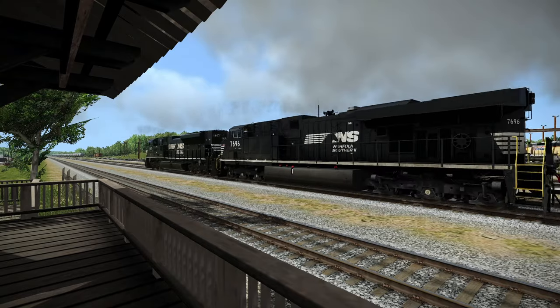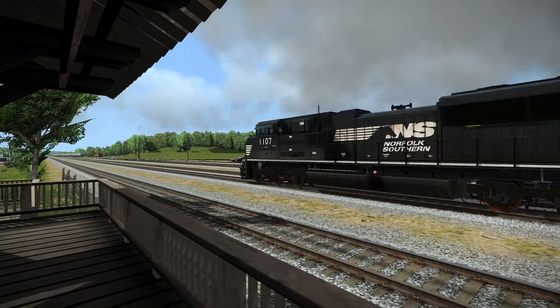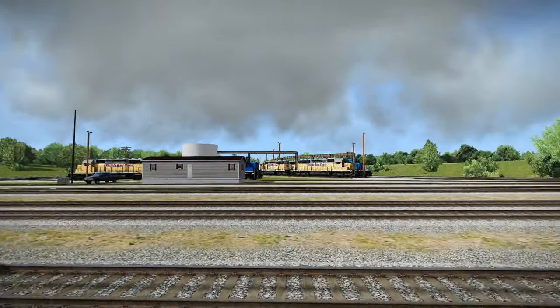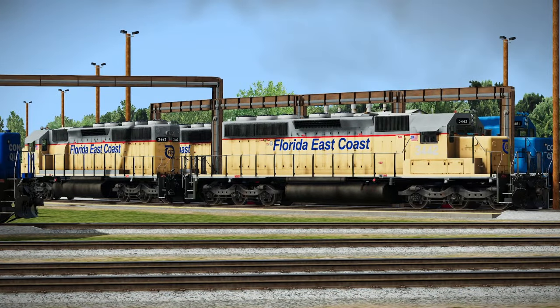Bonga. That's one of each. And yes, those Florida East Coast engines are very, very lost. Better send them on their way.